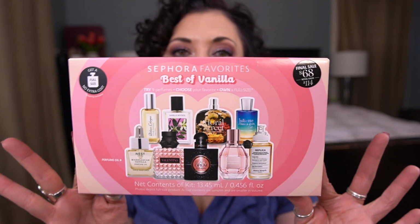The other thing that I tracked down, I don't remember when this came out. It came out last year sometime, and you had to search for this exact thing in order to find it, and I found one in store. It's the Sephora Favorites Best of Vanilla set. And I didn't pick this up whenever they had it. And I don't know why.